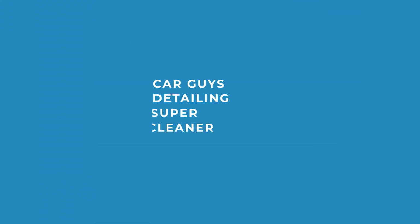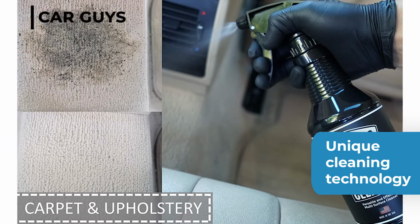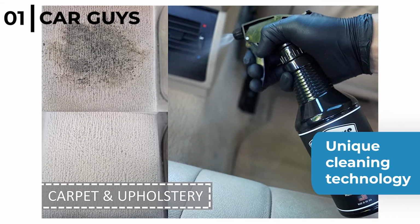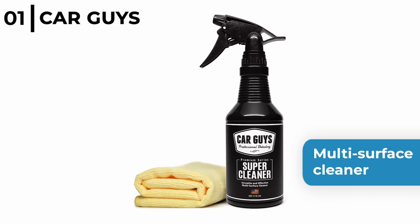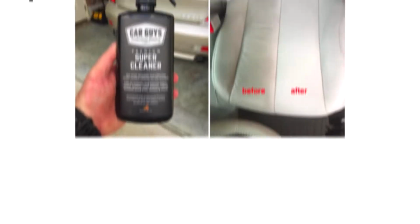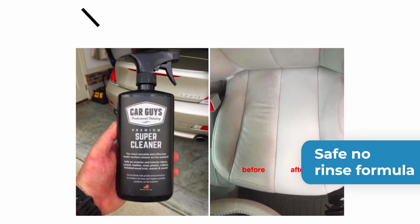Finally, coming in at number 1, the carpet and upholstery cleaner that we recommend is the Car Guys Detailing Super Cleaner. This product uses unique cleaning technology that penetrates to the surface to loosen and remove any embedded dirt, oil or grime. It is a multi-surface cleaner that cleans grease, mud, spilt drinks from carpet, cloth, vinyl, plastic and much more, saving you time and money. The Chemical Guys Detailing Cleaner has a safe, no-rinse formula using nanotechnology, lifting away dirt at a molecular level.